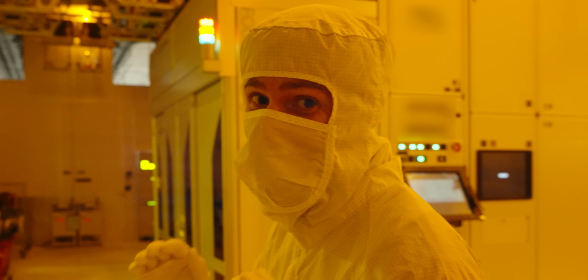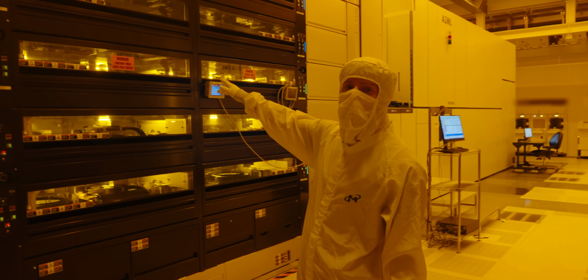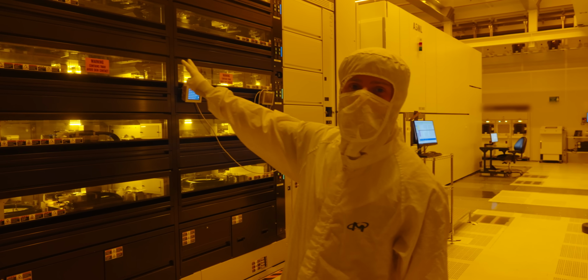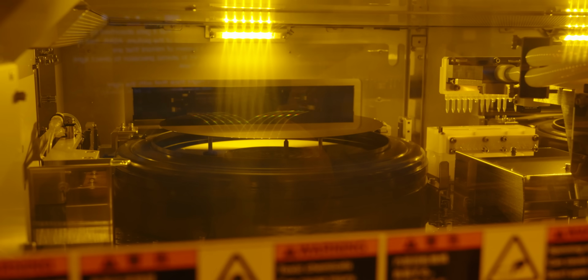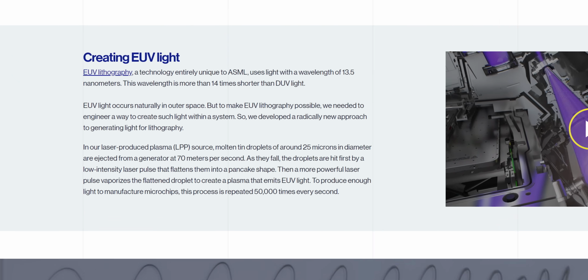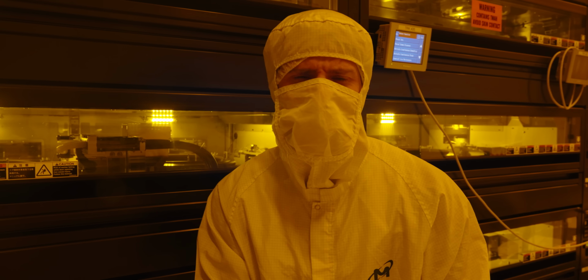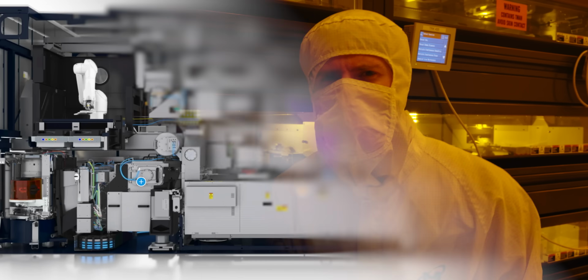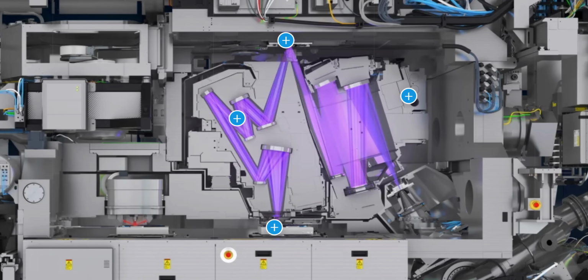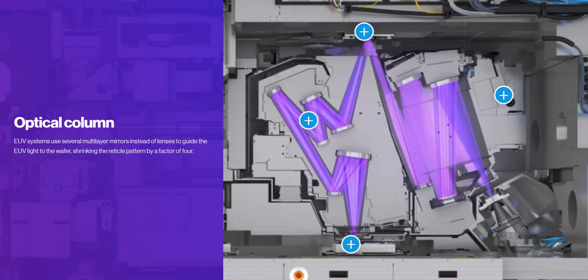And EUV is absolutely wild. This is worth more than my car, my house, my office, and my life. One of the challenges with EUV is that the wavelength of the light is so small that it gets absorbed by glass. So then, with lenses out of the picture, ASML had to resort to a system of mirrors that are manufactured to literally atomic precision in order to direct the light through the mask.